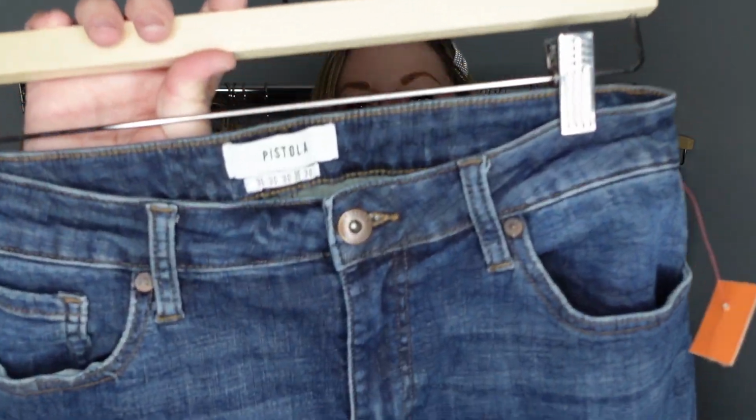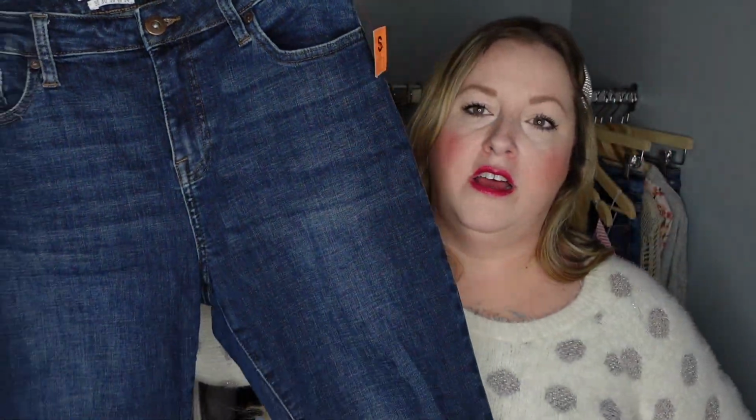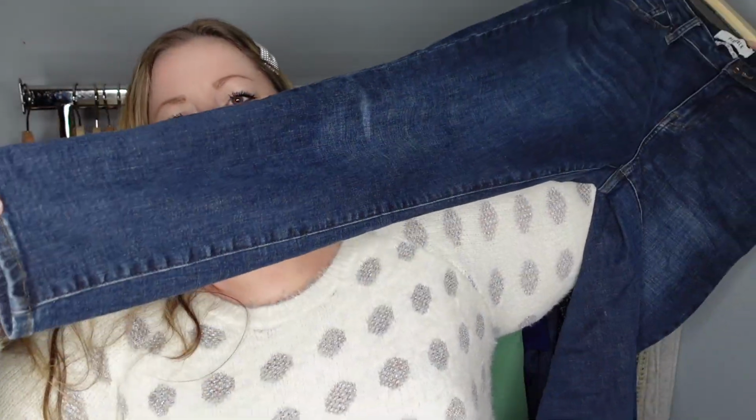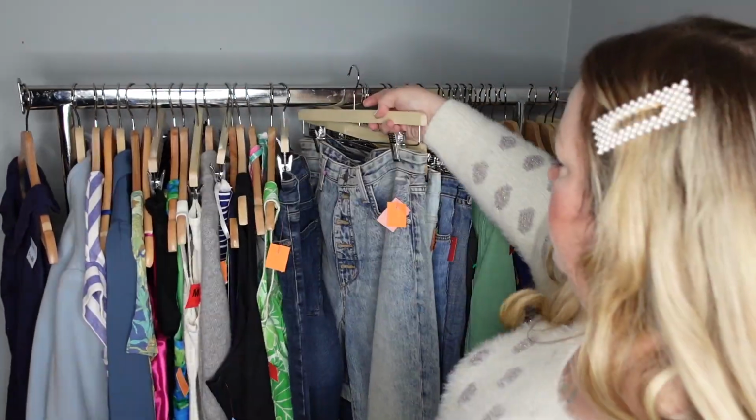Okay, let's hit the jeans. One of my favorite categories. If you watched the footage of me thrifting, you saw when I found these. They're Pistola. They're in great condition and a size 30, so we like that. So I grabbed them. Dark wash, high waist, a little bit of a tapered leg, but not too skinny, so grab those.